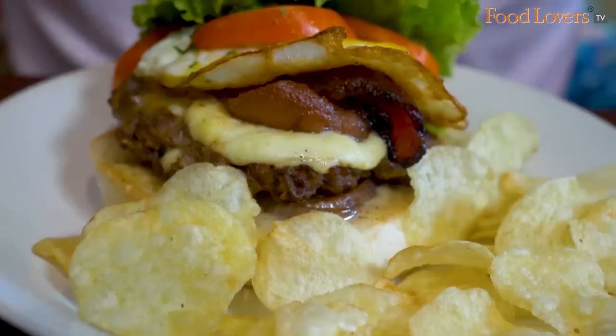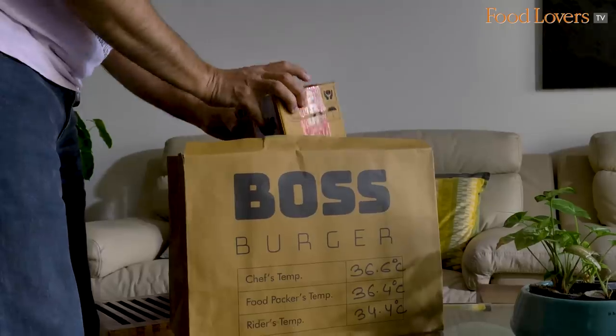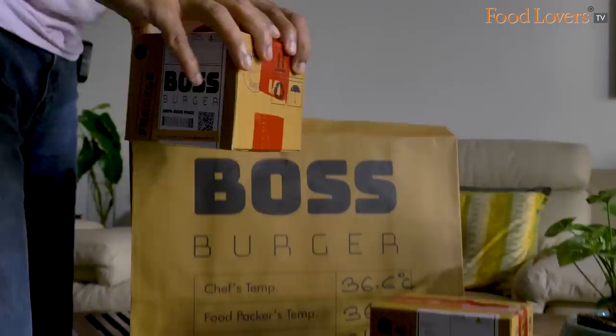So I've heard of this burger enterprise that does some interesting work with burgers, and I'm told they also do burgers with a twist. So we've ordered a selection of burgers, both vegetarian and non-vegetarian, from this burger takeaway that's called Boss Burgers.